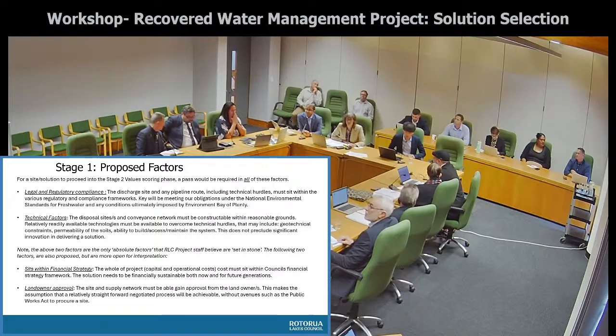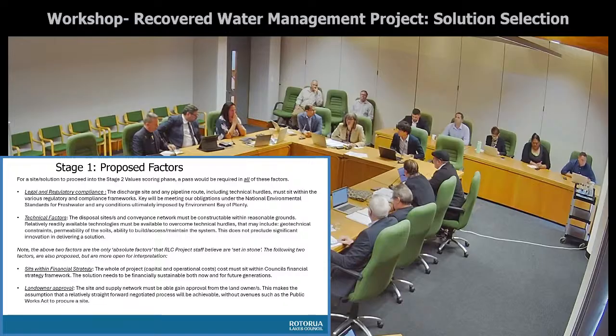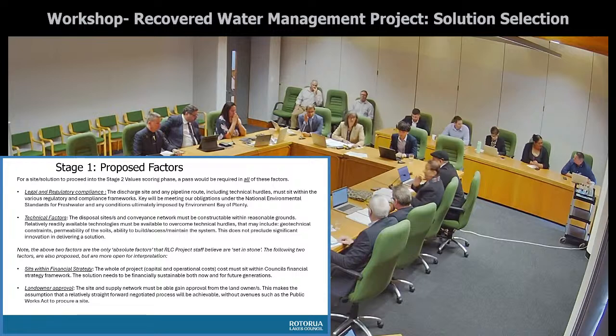Yes, so Mr. Walbrook's just clarifying for those that are online that the Public Works Act has actually been used just recently in the Wellington bypass as one example. So that has been used recently, just to answer your question. That's a huge one, eh? Right. Yeah. Okay.